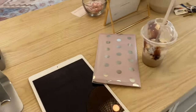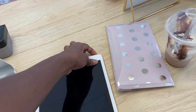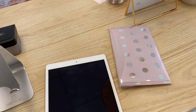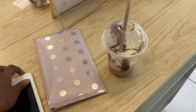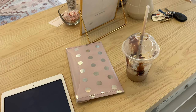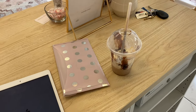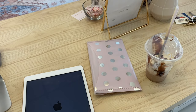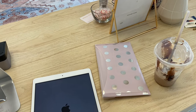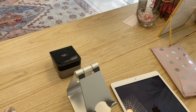Let me clock in. And of course, I had to get my daily dose of coffee. I really don't drink coffee that much. And if I do drink it, I only get it from McDonald's. Like, I will not drink Starbucks coffee at all. It's just so bitter to me. Like, I like sweet coffee.